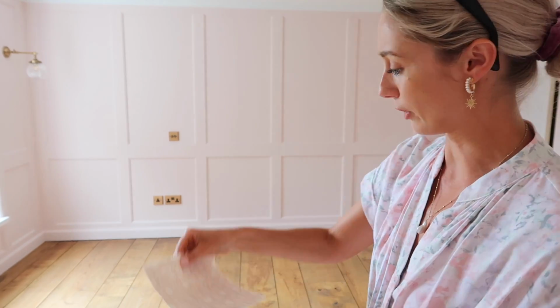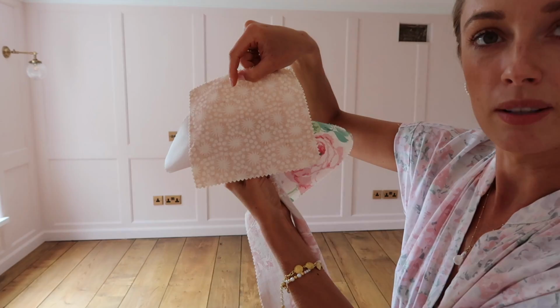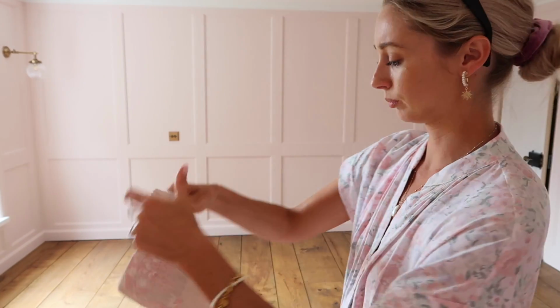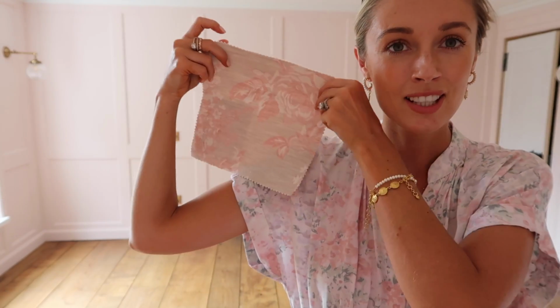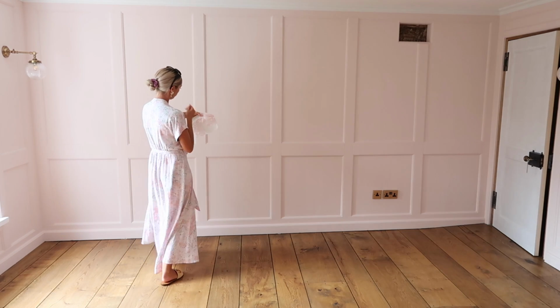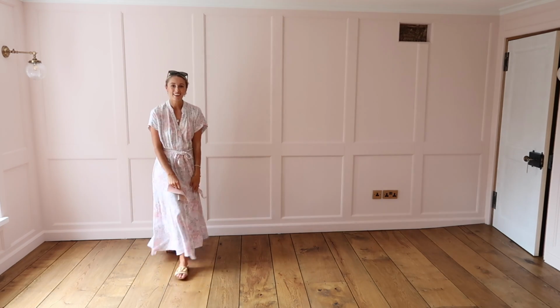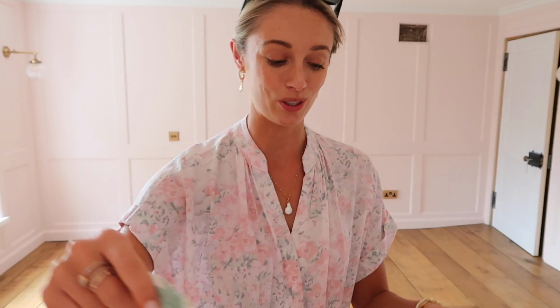Let's just quickly look at the others. Again, with this one, I think it's a little bit too camouflage. And the other floral, see, that is actually really nice. Okay, now I don't know, because that is really nice as well. So it is actually the two Sanderson ones that I am toying with.